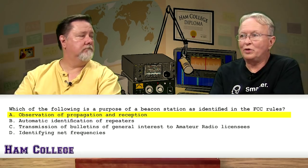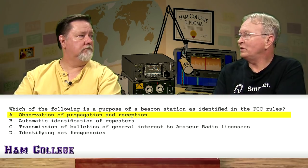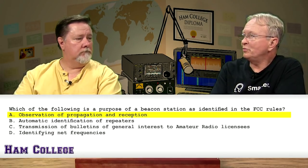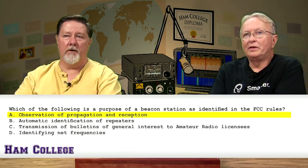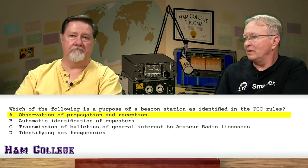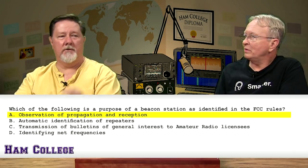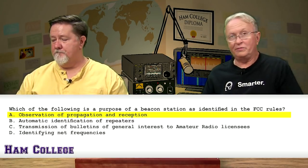And they can tell how propagation is, because on VHF and UHF, propagation remains the same most of the time. It can change, but generally propagation is pretty similar all the time, unless there's some type of band opening, temperature inversion or something. But on HF, propagation can be all over the place on different days, different times of the day. So beacons help you determine where the best propagation is at that time, or how good an antenna is working over another antenna. Basically propagation and reception. It's a good known source, and you can make a lot of judgments based off of that. Very useful information.